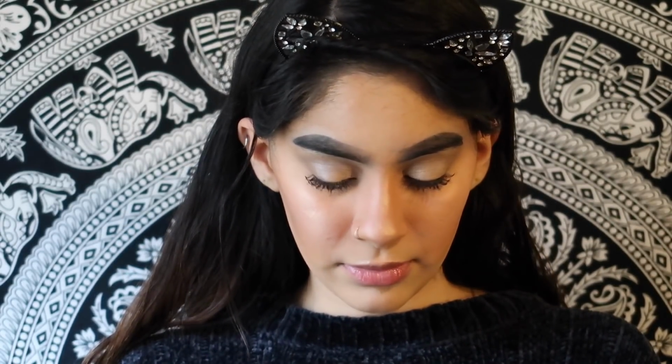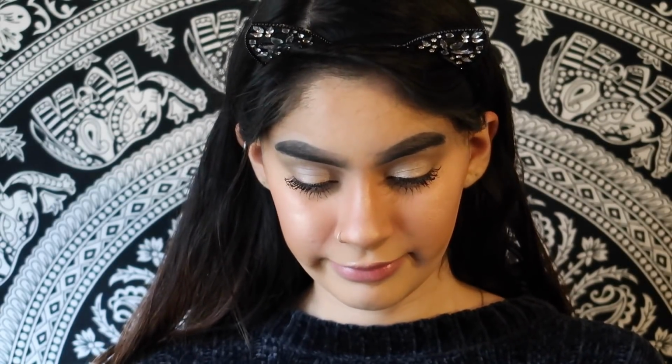But moving on, I'm gonna go ahead and apply some eyeliner underneath, and I bought the Wet n Wild Mega Last eyeliner in the color Blackest Black, and it just looks like this. So I'm gonna put it in my waterline. Give me about 2 seconds.